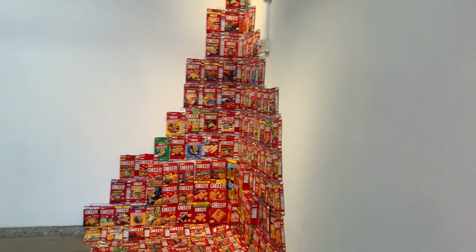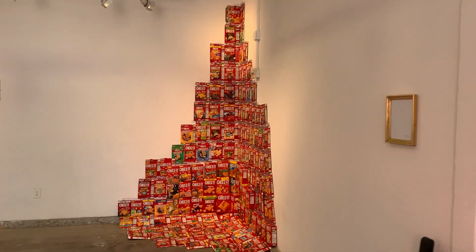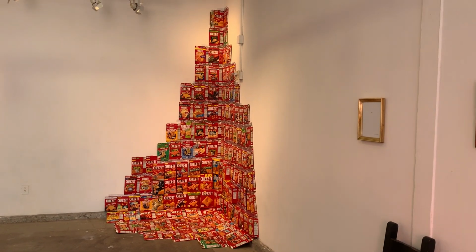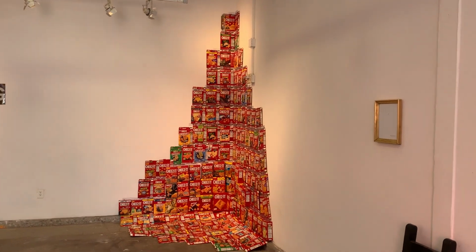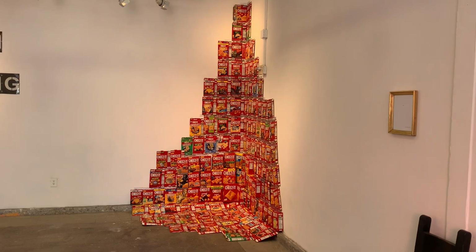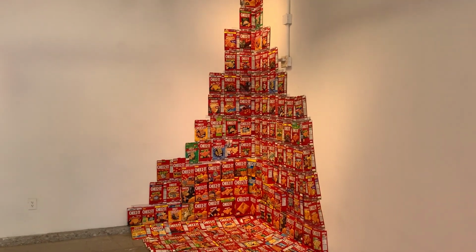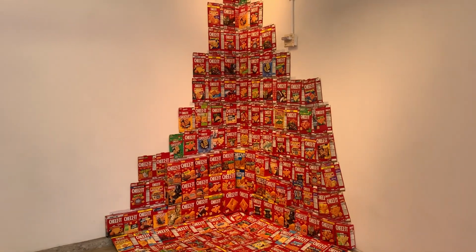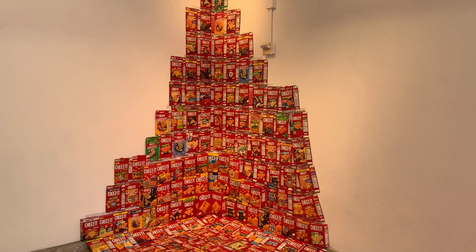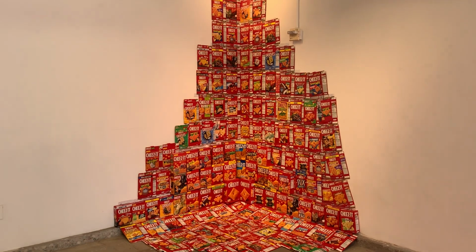Over in this corner we have the wall of Cheez-Its. I imagined what would happen if I took my entire collection of Cheez-Its and just threw it into the corner. How would it splatter? And this is what I came up with. 130 or so boxes of Cheez-Its, 95% of which are unique. I've been challenging people to find a very few duplicates that are in this world.